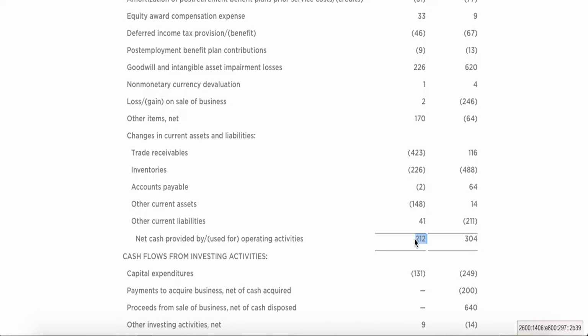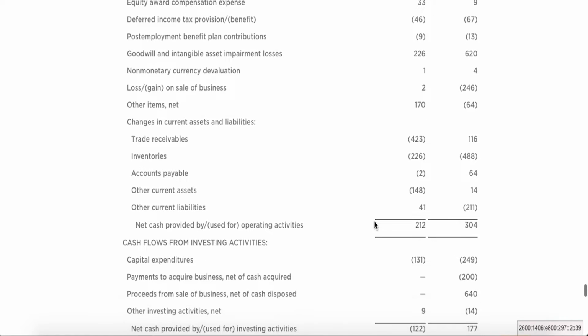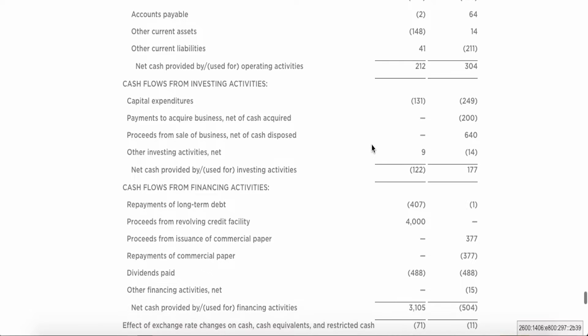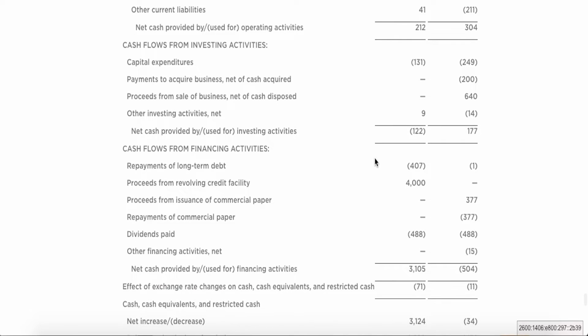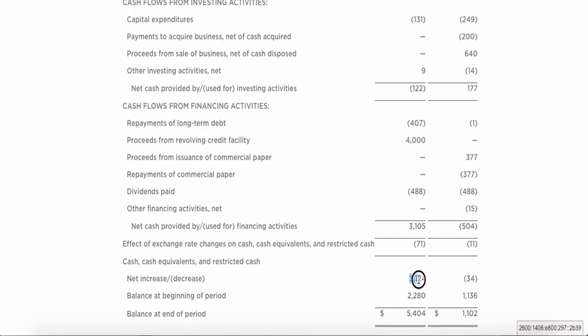Not always an important number, and quite frankly, it's not too far off from our net income number up here, but it is very significant because there are two things I want to show you. Here's our proceeds from our revolving credit facility. Notice here's where a lot of our cash went to the balance sheet, about $3 billion. They made a payment on long-term debt, and they paid this dividend of $488 million. So that left us with cash of about 3.1. We saw that cash increased by 3.1.